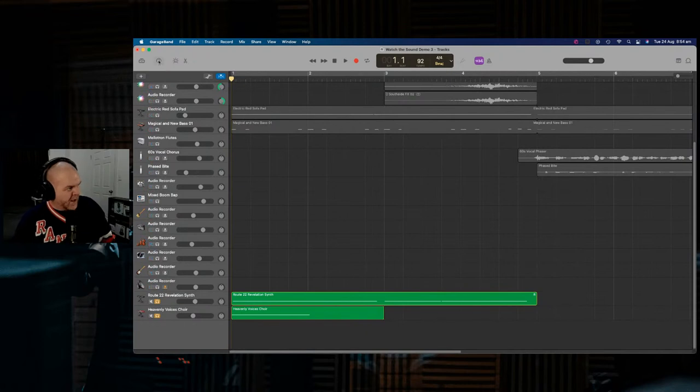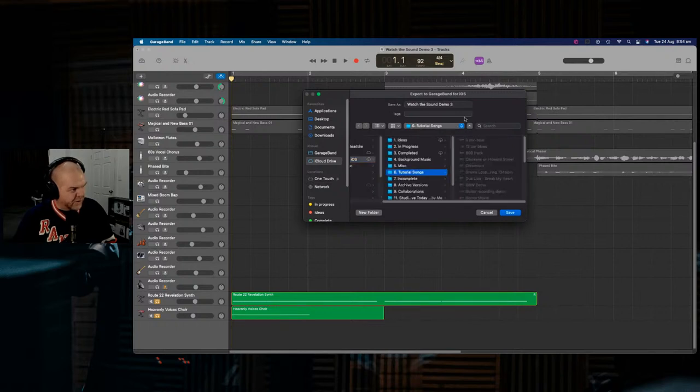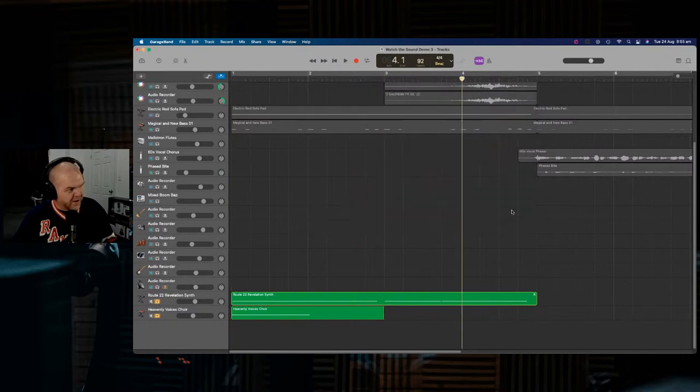So what we're going to do, this is where it gets a bit fiddly, because we need to reshare this. Yeah, we need to export this project again. Project to GarageBand for iOS. We need to save it on our iCloud drive in our iOS folder. We'll put it back in tutorial songs and we'll call it Watch the Sound Demo from Mac 2, and then we know that this is going to be the one that we want to use. So we'll hit save. It's going to export it out, and it's going to save that as a GarageBand for iOS project.